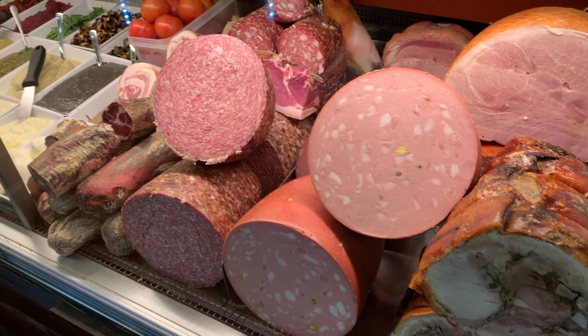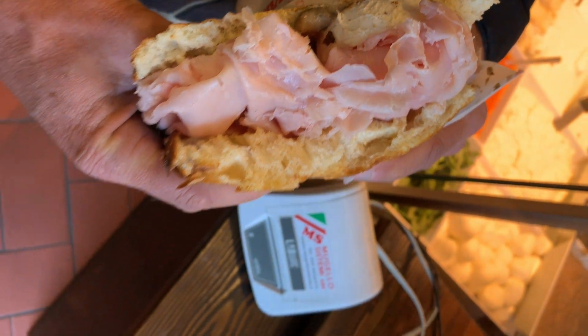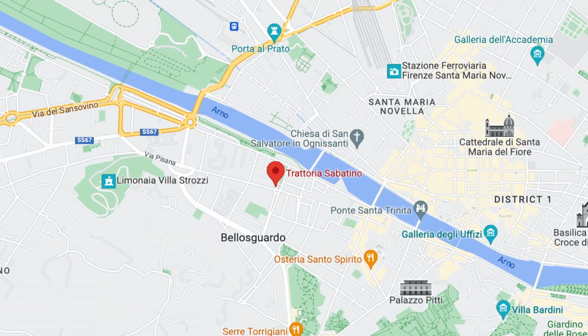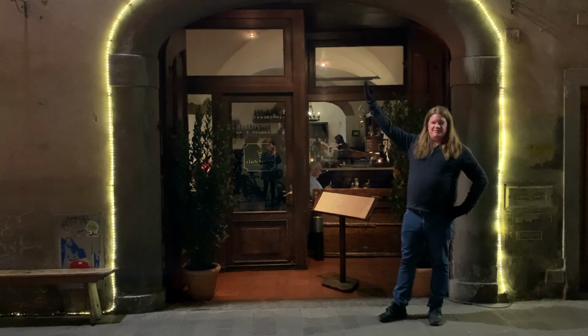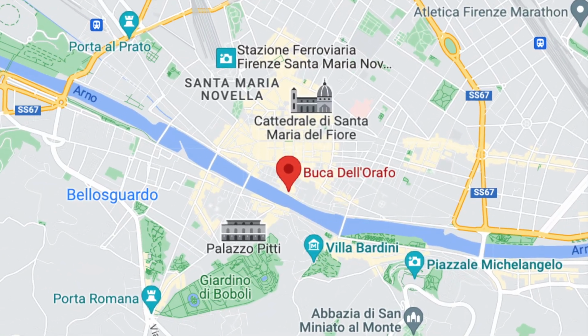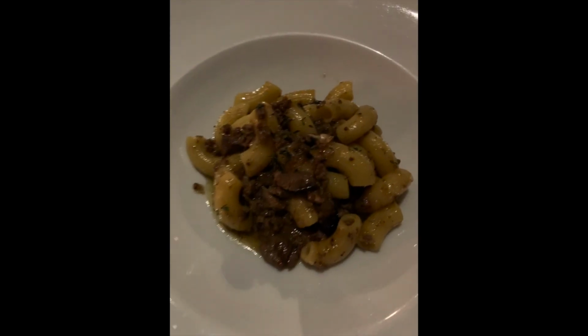All'Antico Vinaio is only a 2-minute walk from the Accademia Gallery, so we went right after they opened around 10 a.m. and avoided what is usually a very long line around lunchtime. Our favorite restaurants in Florence were Sabatino, Il Santo Bevatore, and my parents ate at a place called Buca dell'Orafo, which they loved. Honestly, we didn't have a single bad meal in Florence. It's such a foodie paradise.